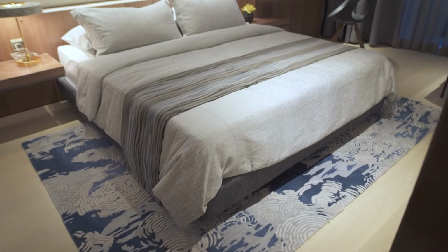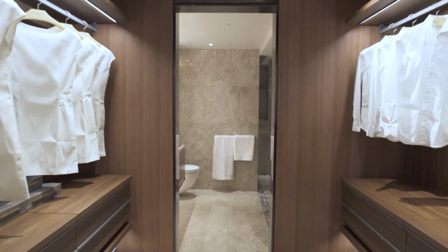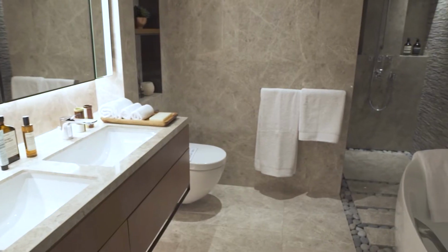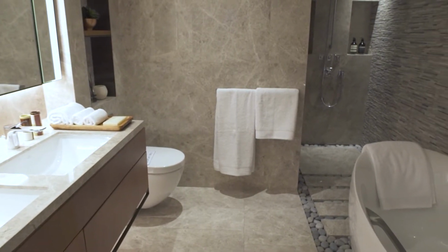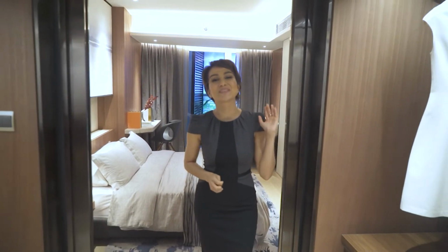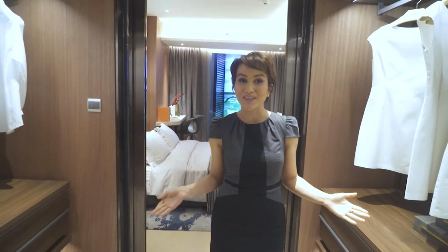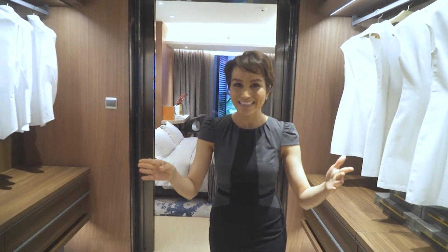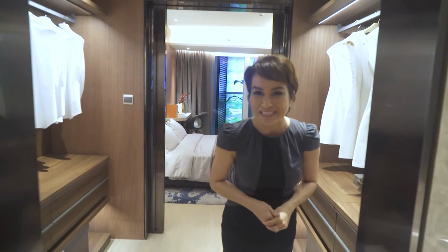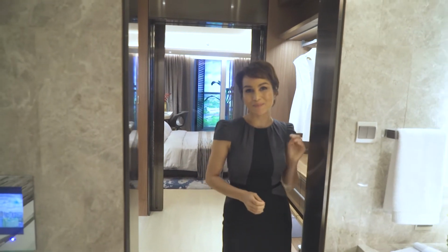In the master's bedroom, the main focus goes into a walk-in closet, leading into a spacious bathroom with a relaxing resort feel. Every girl dreams of a walk-in closet. I absolutely adore how the master bedroom opens up into this spacious closet, and then you flow directly into a very spacious bathroom. What a luxurious element to add to this two-bedroom apartment.